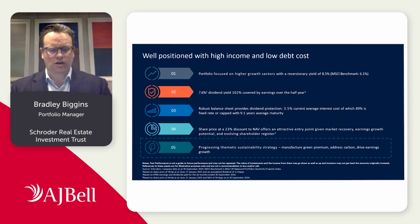Fourth point, so the current share price, you can buy into the company at a 23% discount to NAV. Given the recovery in valuations and the total returns I articulated earlier, given the earnings growth potential as we look to achieve that reversionary yield, and also our evolving shareholder register, all give really compelling reasons as to why now might be a good time to invest in the company.